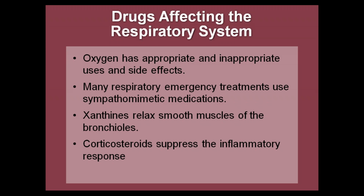So getting into respiratory drugs. A lot of respiratory drugs that we're going to run into in the field are going to be over the counter. You're going to see a lot of antihistamines, like diphenhydramine, which we also carry. I can't think of the generic name right now for diphenhydramine. Allergy medicine. Pink. No? Benadryl. Thank you. Super simple. So you're going to see a lot of Benadryl, especially around the springtime.